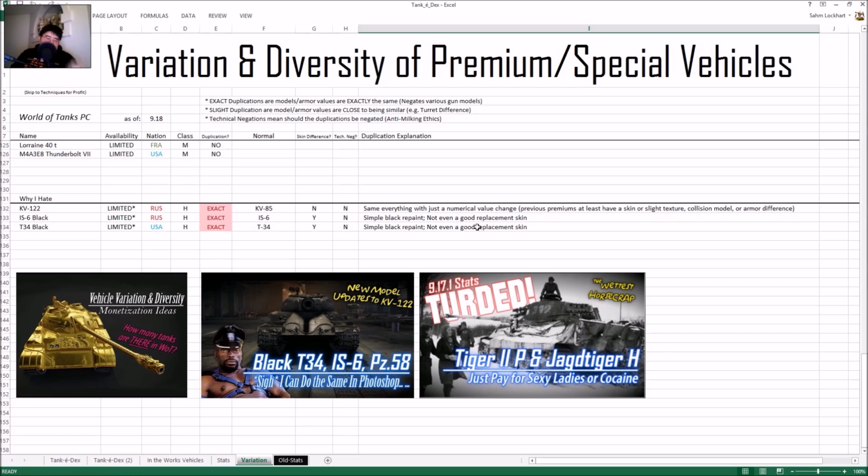But at the bottom, you can see that there are only a few vehicles I really hate, and that is the KV122, because of the same collision model, and originally for the Super Test server, it had a placeholder skin, and that's the exact same skin as the KV85. So I hate it, but yeah, now it's still a different skin, but the same collision model, different gun stats, so I couldn't complain that much.